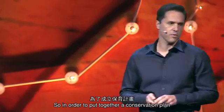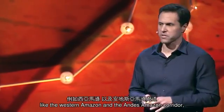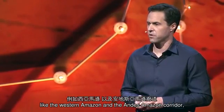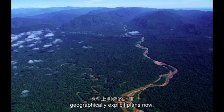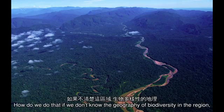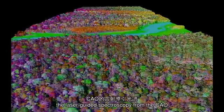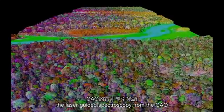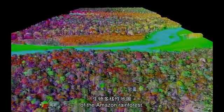So in order to put together a conservation plan for these unique, important corridors like the Western Amazon and the Andes-Amazon corridor, we have to start making geographically explicit plans now. How do we do that if we don't know the geography of biodiversity in the region, if it's so unknown to science? So what we've been doing is using the laser-guided spectroscopy from the CAO to map for the first time the biodiversity of the Amazon rainforest.